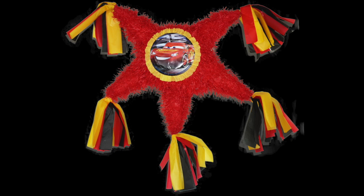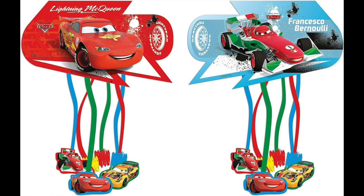I don't know how big this is, but it looks like you'd barely be able to fit any candy inside of this thing just because of all the pointy star parts. It looks like this one is dual-sided, with McQueen on one side and Francesco on the other. I don't know why they chose blue for Francesco's side. I know he and Lightning are both primarily colored red, but Lightning's side was red. Why not make Francesco's side either white or green, his other two colors?